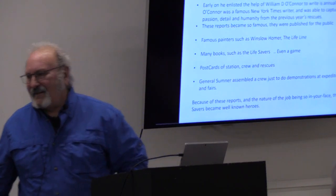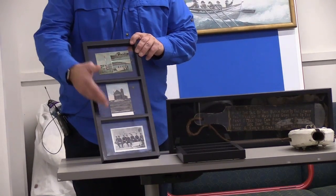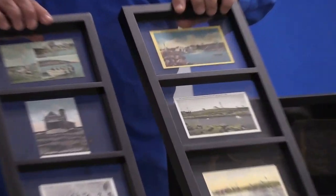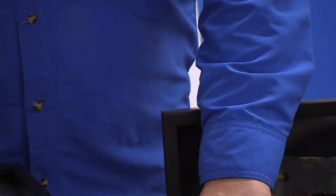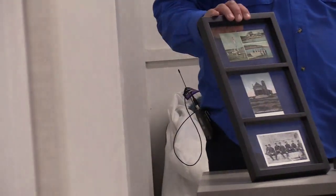And postcards, every station had postcards. Many times in the 1800s they had to go to Europe to get colored lights, and so there were postcards. These are all the Cape Elizabeth Maine stations, the station itself and its place. And these are family members of whoever has been here for a really long time. These are your families in these pictures. That's pretty cool. And more.